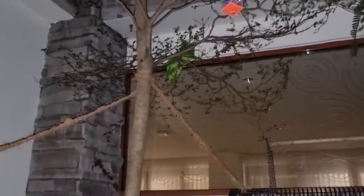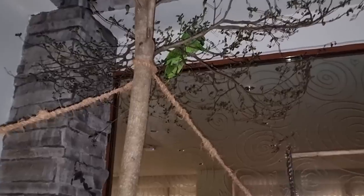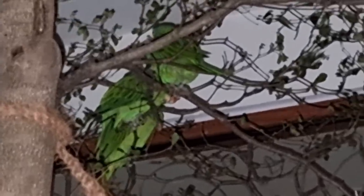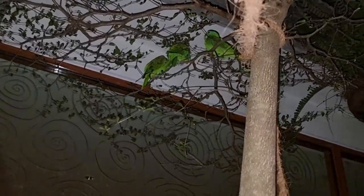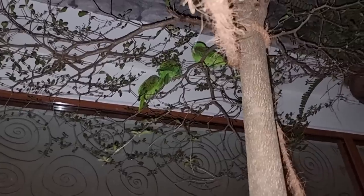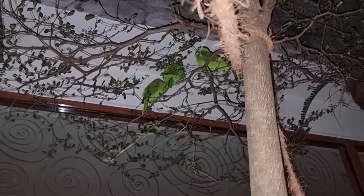See them? All three blue napes are up there, including Clara. How cute is that? I'm so happy. Oh, sorry to wake ya. I am so happy that the three are now united up in that tree.